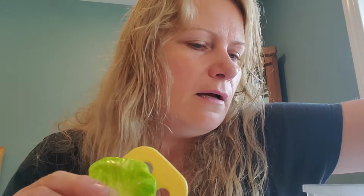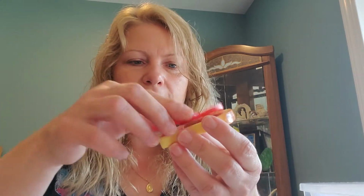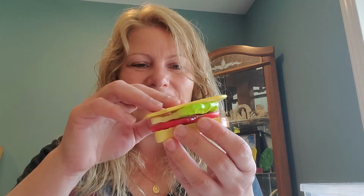What else do we have here? Oh, we could bring things to make a sandwich, can't we? Oh, wow. We could make a sandwich. Like, we could have some bread, and then we could put tomato on it, and we could add some lettuce, and we could add a piece of cheese. And if I could find my other piece of bread, I don't know where it is. Oh, there it is.